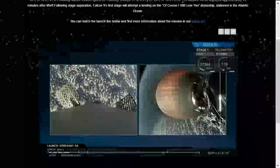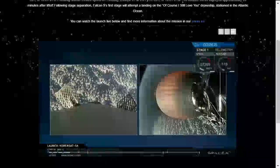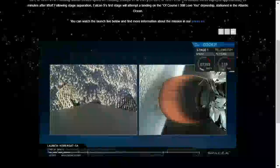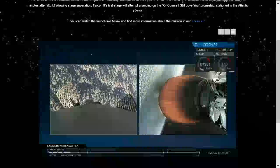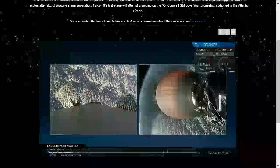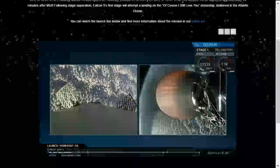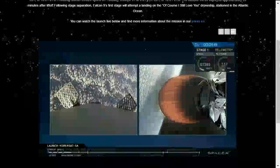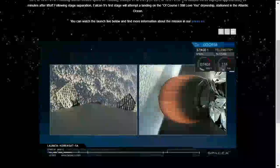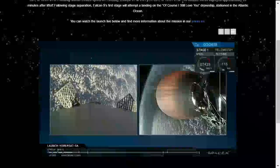Meanwhile, first stage is continuing to guide itself down. We're coming up on entry burn at about 6 minutes and 23 seconds. Now, in addition to using those grid fins for guiding ourselves back to the ship, we do have cold nitrogen thrusters. That's those white puffs of smoke you see coming on the screen on the first stage image. We also use that to help orient the stage back to the drone ship.